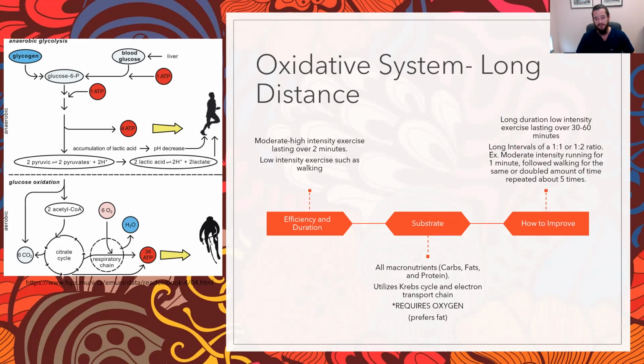So just a quick example of what we could do is moderate intensity running for about a minute. You can do it to 2 minutes, 3 minutes, depending on your goal, what race you want to perform. And then you're going to follow that with rest for the same amount of time or double the time. And then we're going to repeat it about 5 times.